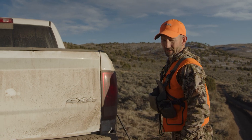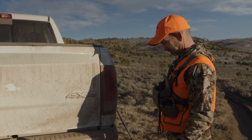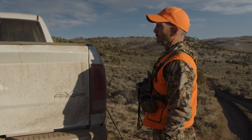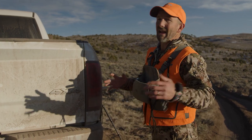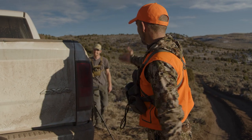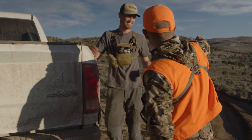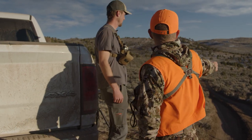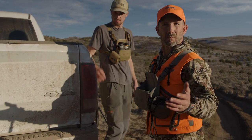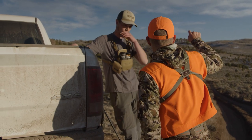Bow's in the back of the truck. Could have killed him right there. I mean, first of all, whenever does a buck like that walk up on you when you're talking and glassing? We're literally joking around, looking at deer that are a mile away. And he steps up, and I tell Mike, he's right there, and I guess, did you think I was joking? I thought you meant he was like... No, I mean like he was right there.